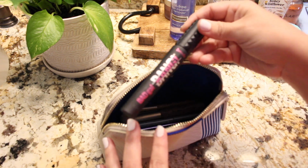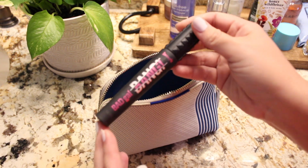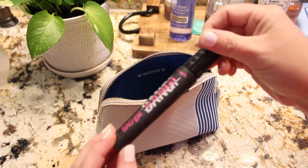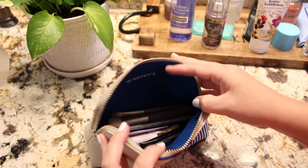I also have a mascara. This is by Benefit. I love this one. I do switch out my mascaras from time to time. I really like a Lancome one. This one is one that I keep going back to. So I highly recommend this one because I always rebuy it all the time.